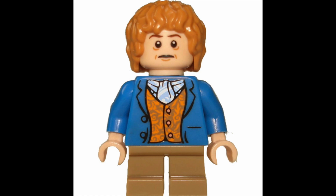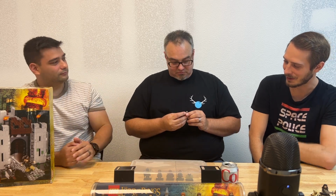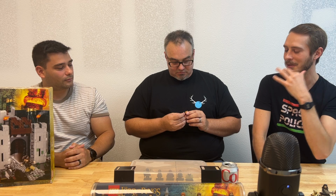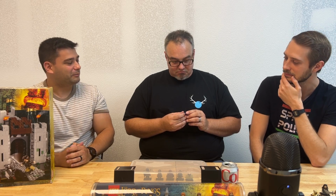So it's very exclusive and it's expensive because of that. But the printing of his vest, I think, is really cool. Super high detail. Yeah, it's different than all the other Bilbos. I mean, there are so many Bilbos and Frodos, but it's just a really cool figure. Yeah, that blue has a great color combination with the orange vest and it's kind of more orangey. Most of the Lord of the Rings figures I feel like are very natural toned, so this blue is just different.